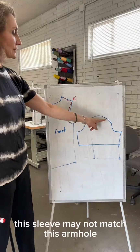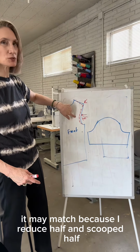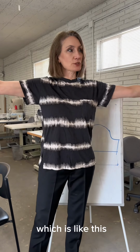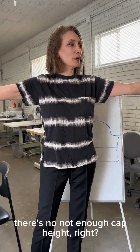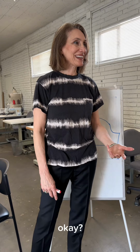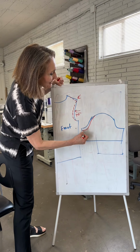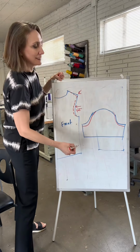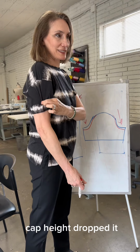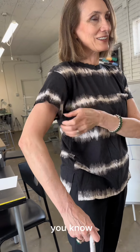Okay. So this sleeve is not going to match this armhole. It may match because I reduced 1/2 and scooped 1/2. That's no problem. But my goal to fix this excess, which is like this, is that there's not enough cap height, right? So the goal is to increase the cap height and reduce muscle. Okay? So here, I'm going to come down at least 1/2 inch. What this did is drop the cap height. Okay, here, let's see. If I pick up here, that improves it. Right. That's the same thing, right?